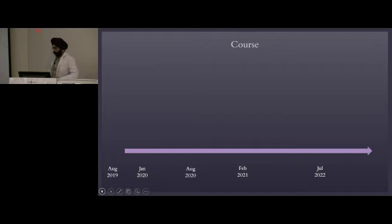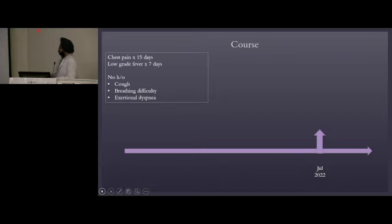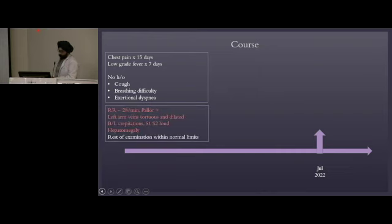Vanji. And now coming back to the disease course, latest in July 22, the patient was admitted with us again. This time with the complaints of chest pain for 15 days and low grade fever for 7 days. There was no history of cough, breathing difficulty or exertional dyspnea. The examination revealed tachypnea with pallor. The left arm veins were again tortuous and dilated. Bilateral crepitations were there, and the S1, S2 was loud when the patient had hepatomegaly.